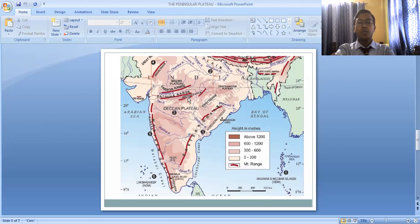To be more precise, most of the mineral resources are mainly found in this Chotanagpur Plateau, the coal reserves, the iron ore deposits, and all. Even in this Deccan Plateau we can find some deposits of coal, and a better quality of iron ore. But the Central Highland is not so rich in minerals, though here we can find some minerals like copper, bronze, and all. Most of the iron and coal deposits can be found in the Chotanagpur Plateau region and in the southern states of Karnataka and Tamil Nadu.